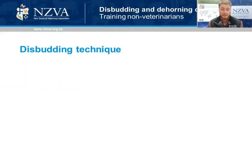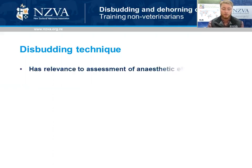Now for the disbudding technique. While this isn't a direct requirement of the authorisation process, assessment of the efficacy of local anaesthetic is required during the disbudding procedure. Additionally, under the regulations, any person disbudding must be experienced with or received training in the correct use of the method being used. They must be able to identify signs of distress, injury or ill health, and they must be able to take prompt remedial action or seek advice.